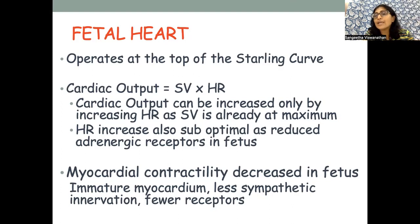However, further studies have shown that if the afterload is maintained, if the afterload does not go up, then preload increases can translate to cardiac output increases. But notwithstanding this data, the fetal heart does have much less reserve than the postnatal heart. Myocardial contractility is diminished because of the immature myocardium. There is less sympathetic innervation. There are fewer adrenergic receptors. All of this has an impact on the myocardial contractility.